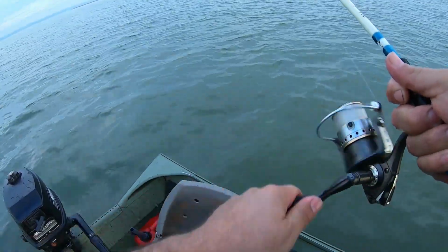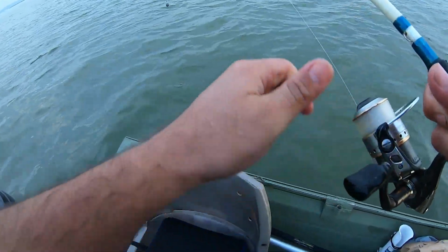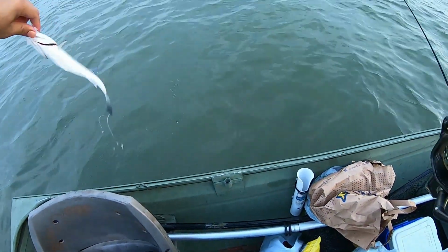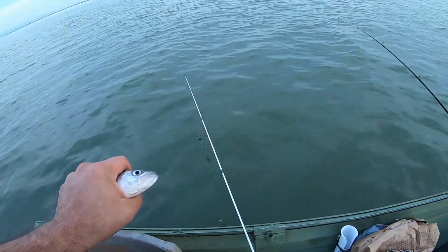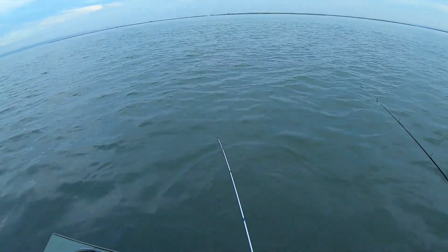Check it out. Another little fish right here. Look at this little fish right here. Boy, damn, this fish ate the whole hook. Catch you next time. He's gone.